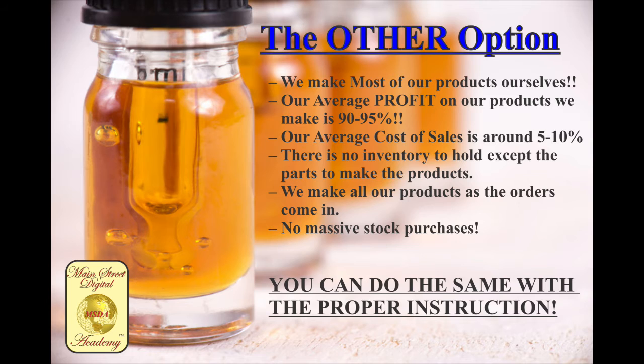Now we're going to talk about the other option. The other option, which we believe is the best, is to make your own products yourself. This is what we do and have been doing for 4 years. We have perfected the system and have made all of our products for our store and now for our e-commerce store. We also wholesale. Your average profit on each item you make will be approximately 90 to 95%. That's a cost of sales of 5 to 10%.